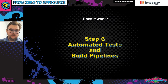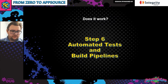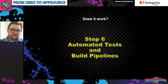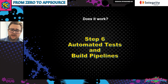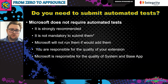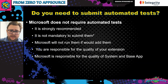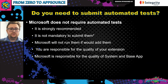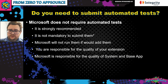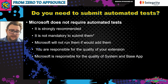Step 6, check if it works. And I was thinking if I should split those two things, automated tests and build pipelines, but I decided that it should be in one step. So, do you need to submit automated tests? And the answer is you don't need to do that. But Microsoft strongly recommends it. It's not mandatory, as I said.